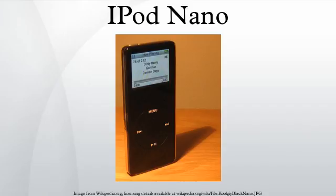The Nano was announced in a 4GB version coming in silver and an 8GB version coming in silver, turquoise, mint green, black, and product red. The battery lasted for approximately 24 hours on audio playback and approximately 5 hours on video playback. On January 22, 2008, Apple released a pink version of the 8GB iPod Nano.